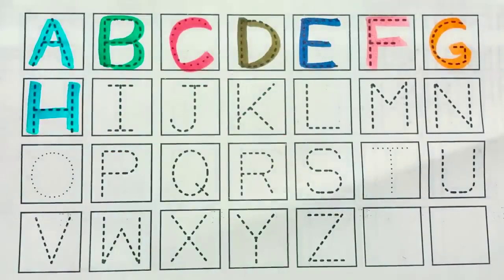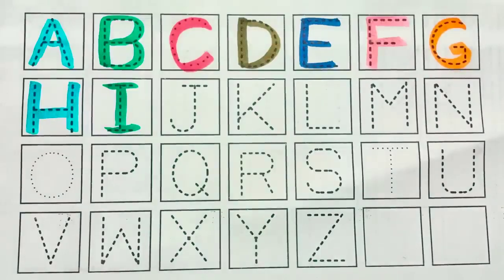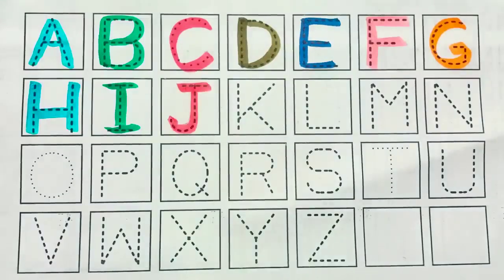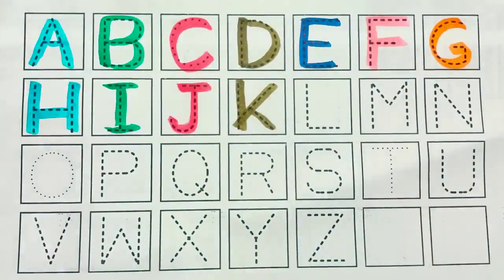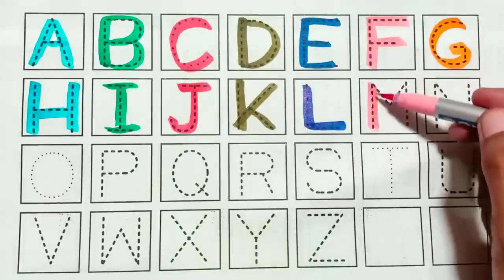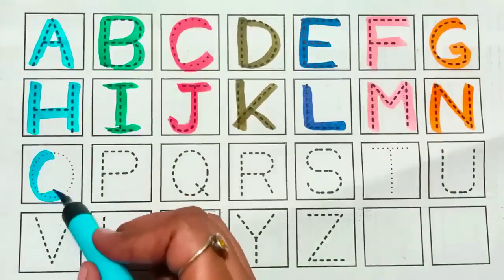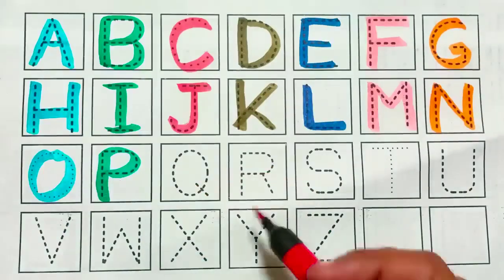I for ice cream. J for jug. K for kite. L for lion. M for monkey. N for nest. O for orange. P for parrot.